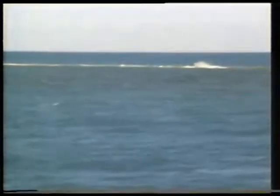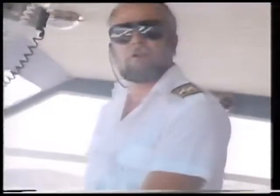Right, now we're very close. This reef that we can see out here now, this is the reef that he went aground on, is it? Yes, that's the reef he went aground on just over here. That's Endeavour Reef. Right. It wasn't named Endeavour Reef until 1969, because to Captain Cook it was just an unknown shoal. But in 1969 they found the cannons on Endeavour Reef, and that's how it got its name.